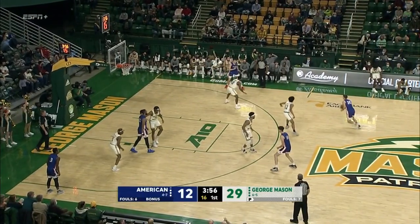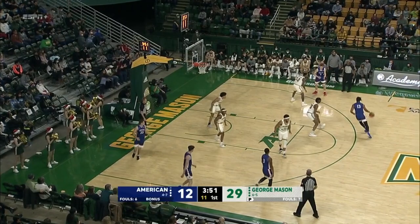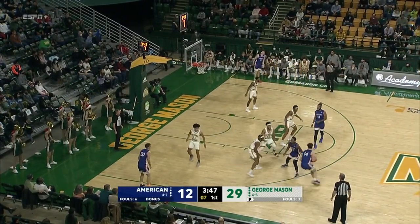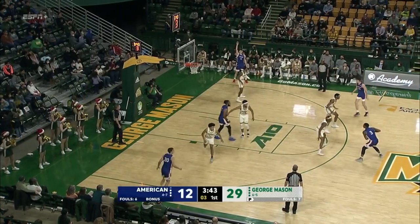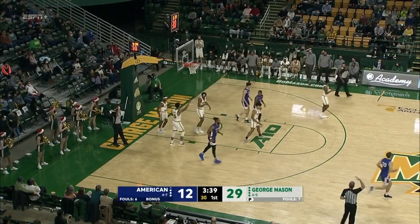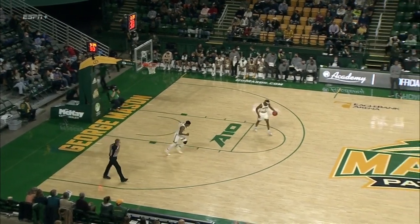Under 4 to go here in the first half. Defense has been on point. Offense was good up until that 5-minute stretch. Alan Smalls hands it off. O'Neal behind a couple of screens, but nowhere to go. Smalls now fakes on Polite, drives in. Ronnie Polite got the block, and I think Malik Henry may have blocked a shot.